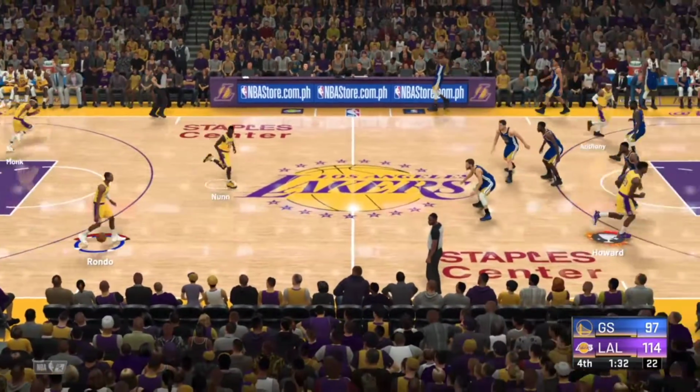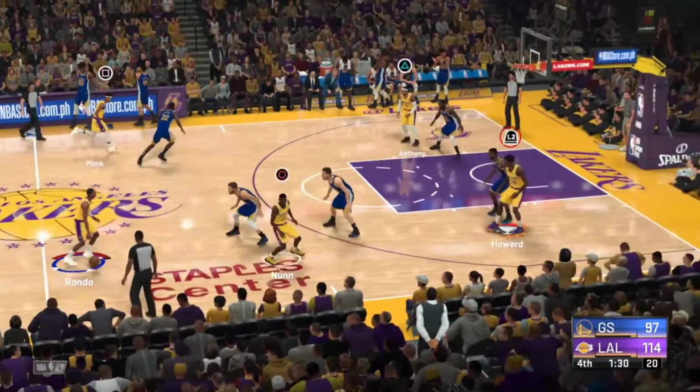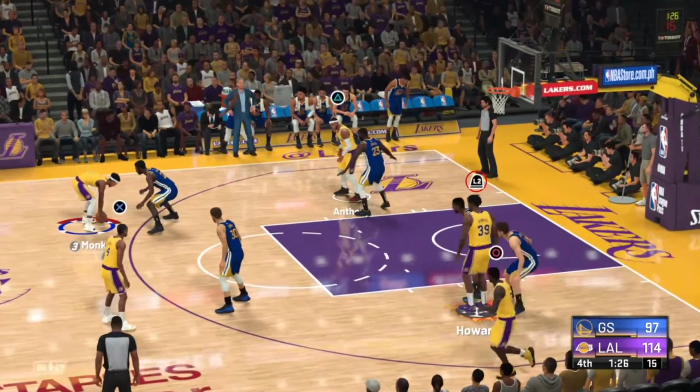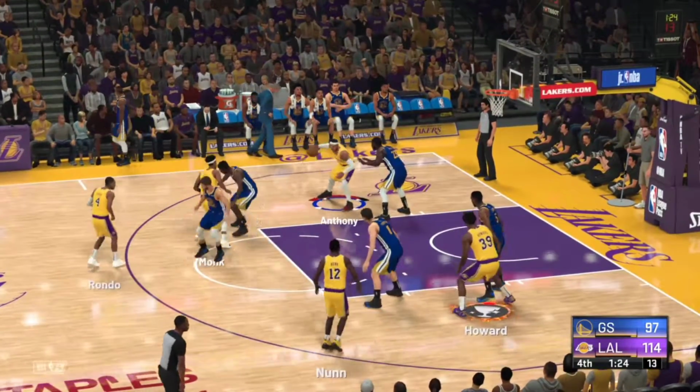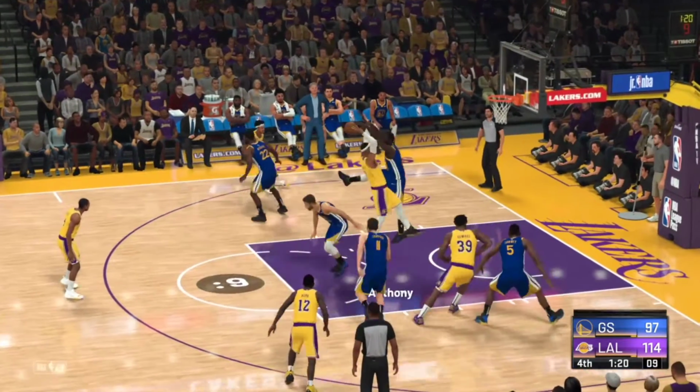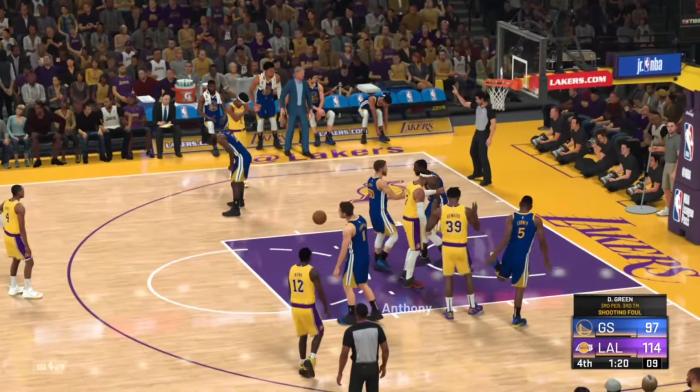Unselfish play right there. Curry with the patience to wait for someone to break free. And this is going to end in a lopsided victory. I love the tenacity and aggressiveness as well as the ability to close. You really got to give it up here for the Lakers.